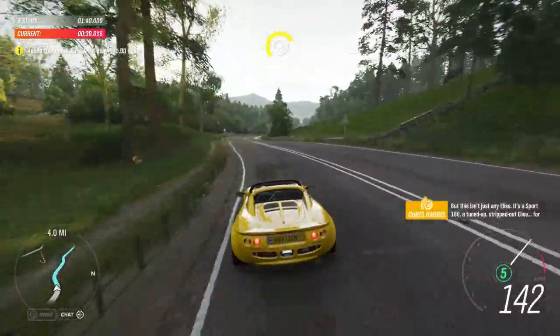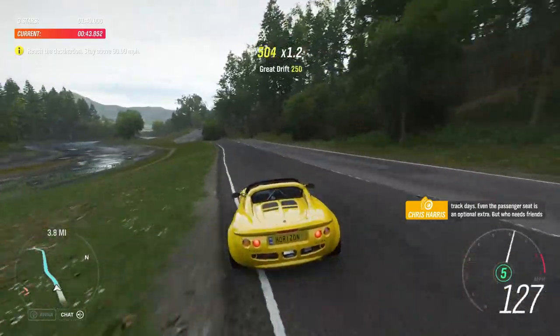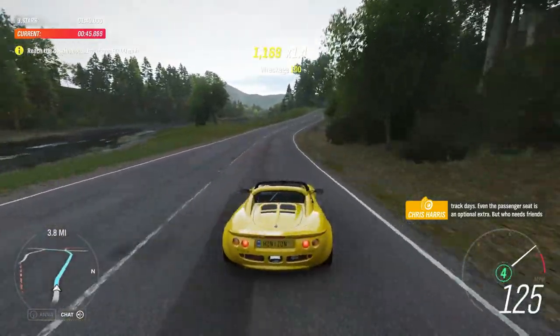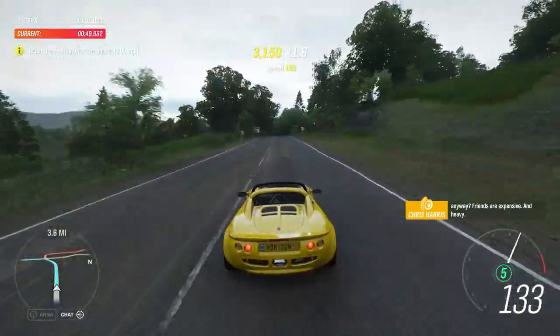This isn't just any Elise, it's a Sport 190, a tuned-up, stripped-out Elise for track days. Even the passenger seat is an optional extra. But who needs friends anyway? Friends are expensive and heavy.